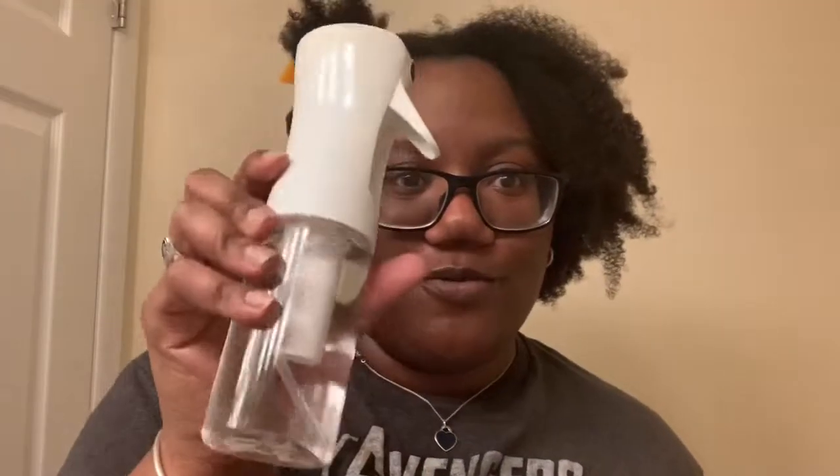So I am going to start by wetting my hair. This is warm water. Usually when I deep condition, I just section my hair in half. I usually deep condition in the shower, so I'm trying to get my hair as wet as possible right now.